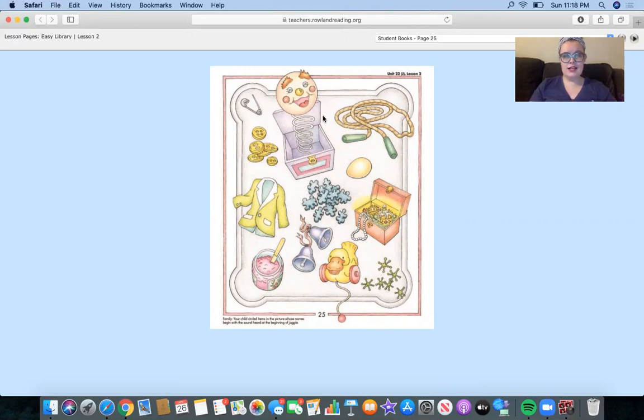And what kind of sound was Annabella making with the bells? Remember she said jingle jangle? Jingle jangle starts with a J. So circle those bells for jingle jangle. Now what is this? The jacket. Jacket also starts with a J sound.